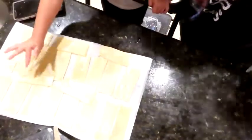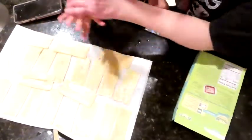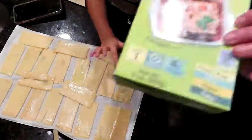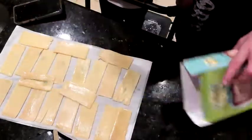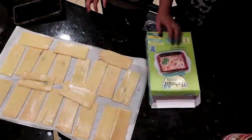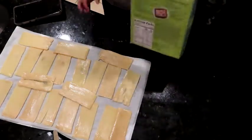So this is our pasta. This is our lasagna noodles. Don't poke them. And we're letting them dry. We've rinsed them off. And we're using these. And she said we're making lasagna. We're gonna use this for our sauce. I fried up a pound of mild Italian sausage.